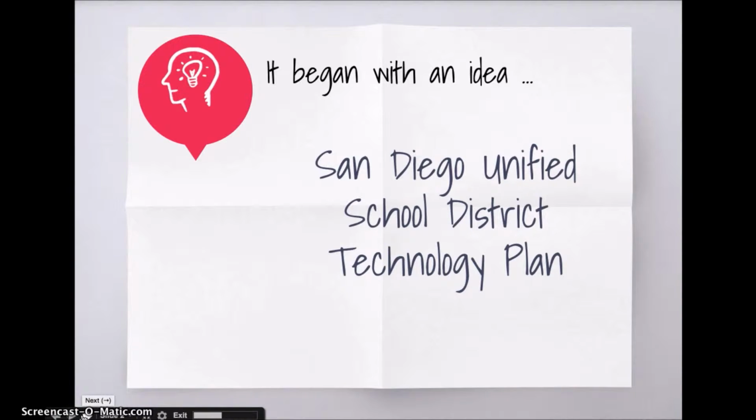A little background. It all began with an idea. San Diego Unified School District created a technology plan. The SDUSD 21st Century I-21 Interactive Classroom Initiative was initially funded by Prop S. Proposition S was a bond measure in November of 2008, and that was followed up by passage of Proposition Z in November of 2012. The bonds initially provided over $42 million per year through 2014 for educational technology throughout the district, and a total of $400 million over 15 years for upgrades to classroom instructional technology.